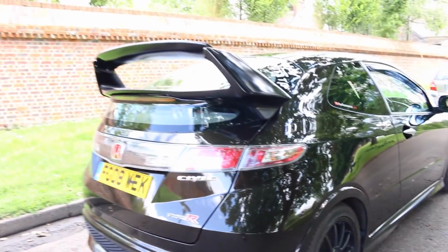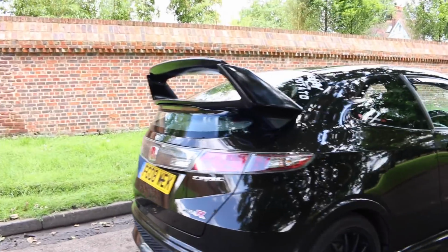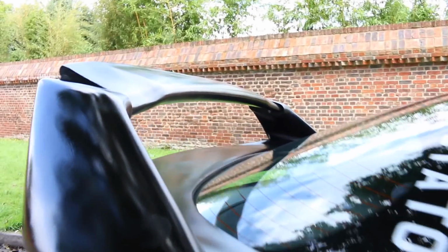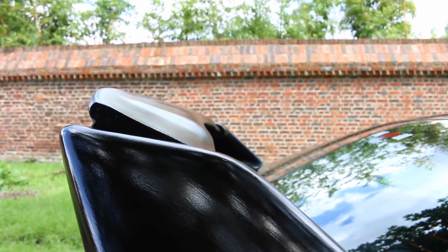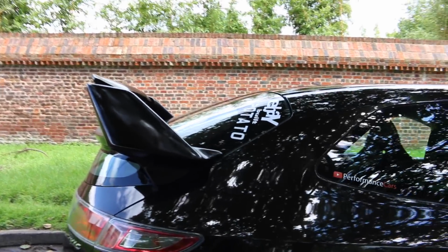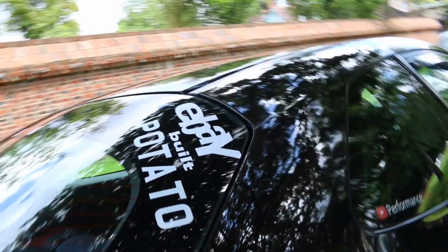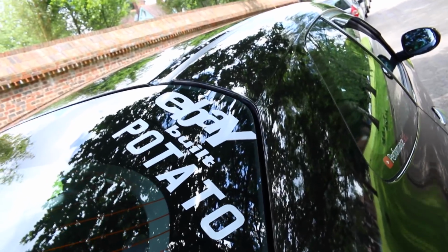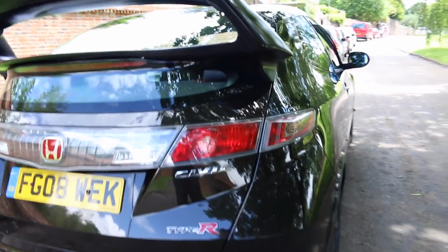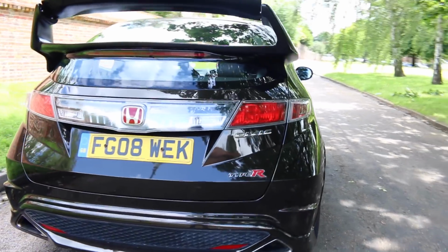Moving on to the rear, we have a Mugen style rear spoiler. This is adjustable, currently left at the maximum attack, so you can just see the angle that it's at. The owner calls this eBay-built car "potato", and he wanted me to mention that to you guys.